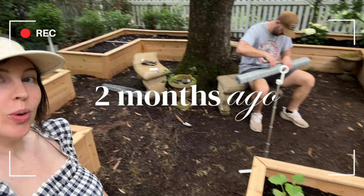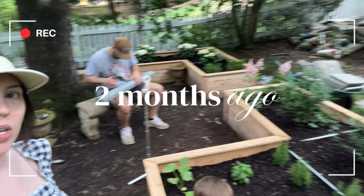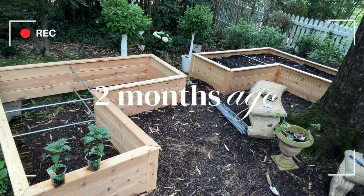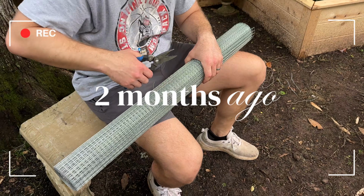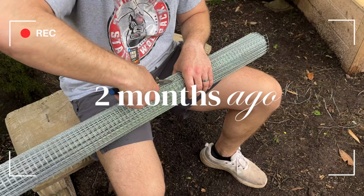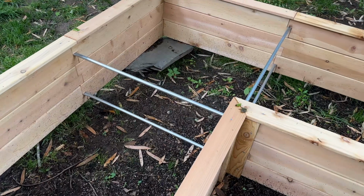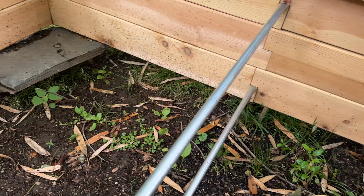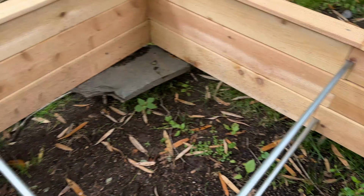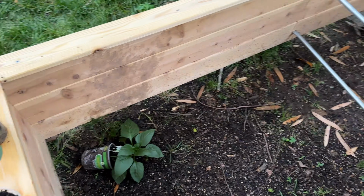Welcome to our soon to be little garden here. We did 2. We're about to do this last one and I'm going to show you how we are preparing it. First thing we're going to put down is this chicken wire, and we are going to block all these gaps with it at the bottom so that little creatures don't get in there. And then we're going to put a weed barrier so that we really don't get anything coming up.